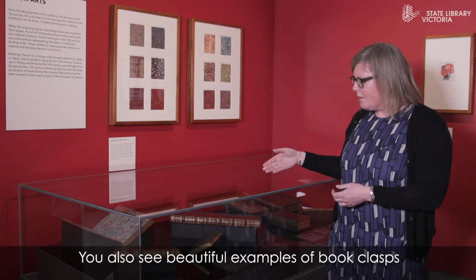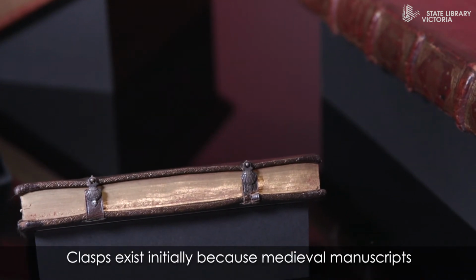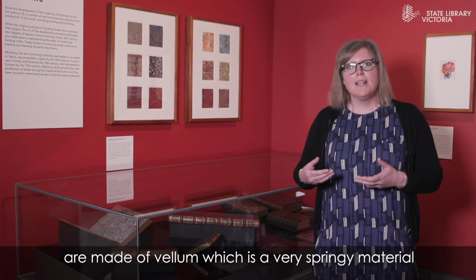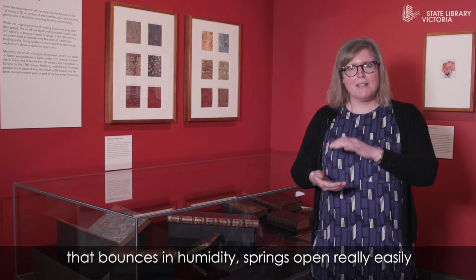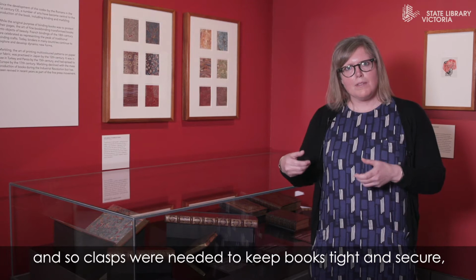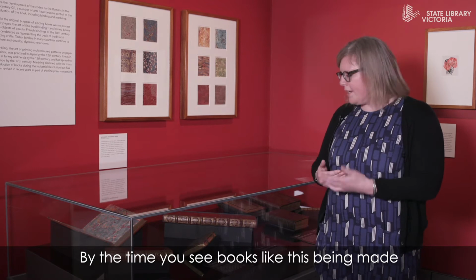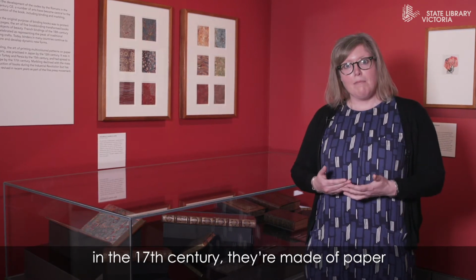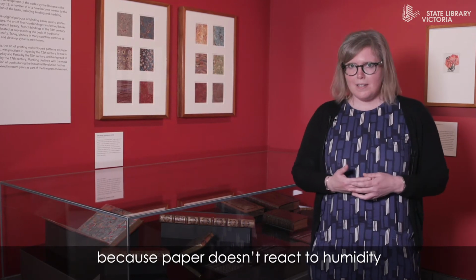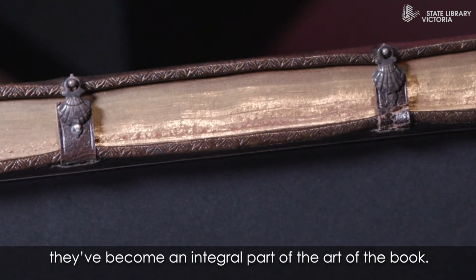You also see beautiful examples of book clasps, which by this point are not really necessary. Clasps exist initially because medieval manuscripts are made of vellum, which is a very springy material that bounces in humidity, springs open really easily, and so clasps were needed to keep books tight and secure, keep them closed while they weren't being used. By the time you see books like this being made in the 17th century, they're made of paper, and they don't need to be clasped together in the same way because paper doesn't react to humidity in the same way as vellum. But they're still there because they've become an integral part of the art of the book.